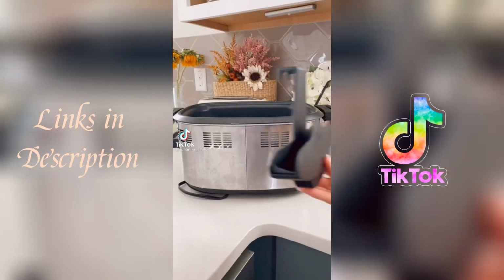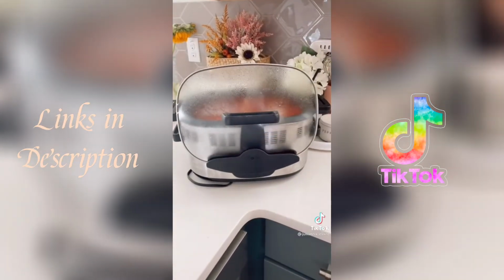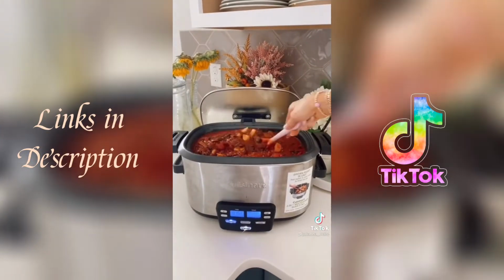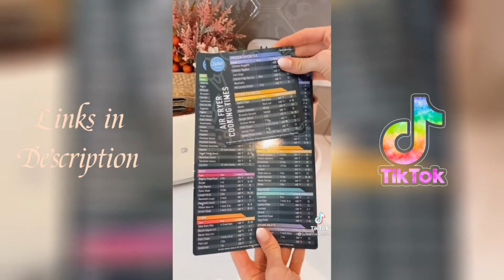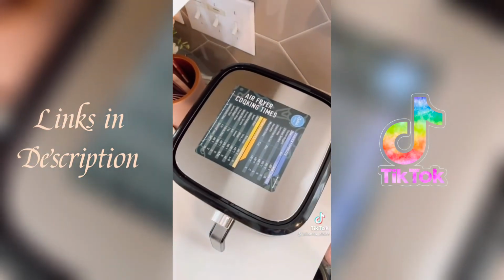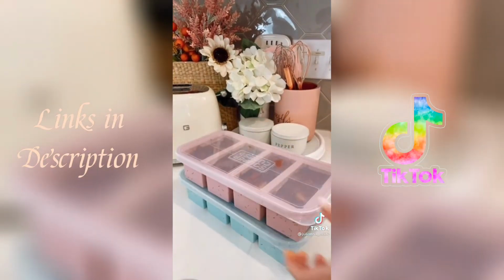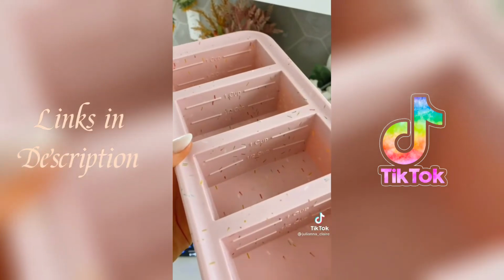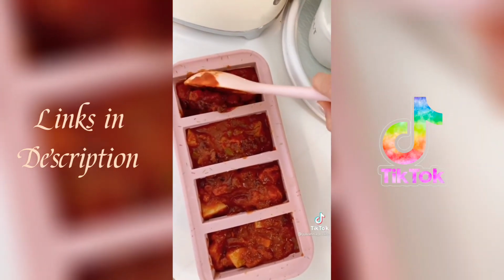Amazon Kitchen Favorites. This lid pocket fits right onto your crock pot to hold your lid, keeping your countertops clean and your hands free to stir, season, or plate the food. This air fryer cheat sheet tells you the cooking time and temperature of the most popular foods to air fry and magnetically attaches to any part of your air fryer or refrigerator. And these stackable super cubes freeze food in perfect portions for meal prepping and storing chili, soups, and stews. These containers are both dishwasher and oven safe to use.